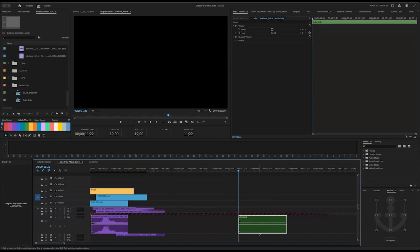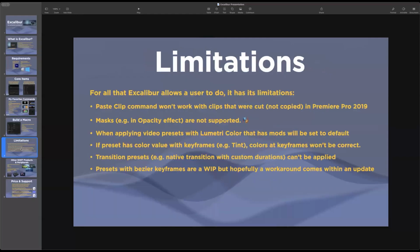But as great as this is, it does have its limitations. They're not full on game breakers. If anyone's using Premiere Pro 2019, apparently the paste clip command won't work with clips that were cut, not copied. If you make a mask with the opacity effect in the effect controls panel, that's not supported. When it comes to video presets with Lumetri and you have any modifications to that, it will default. It won't actually take those settings.